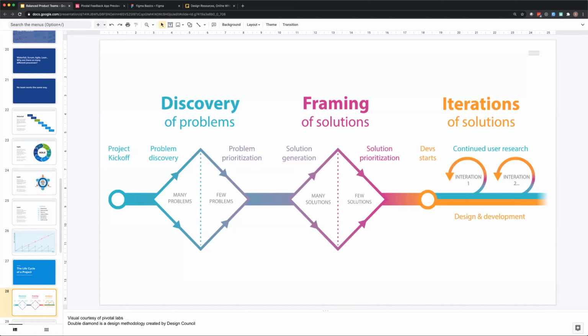So this is what we call the double diamond. Discovery, framing, and iterations are 3 of the sections of the process. In discovery, we're trying to figure out what problem we're solving. And the diamond idea is that we're going to go really wide and search for all of the problems that we could solve. And then we're going to narrow those down and prioritize the biggest problem that we need to solve. For framing, we're going to do the same thing. This is where we decide what solutions we want to apply to that problem. So we're going to generate many, many solutions, and then we're going to narrow it down into the one solution that's going to provide the most value for solving that initial problem.